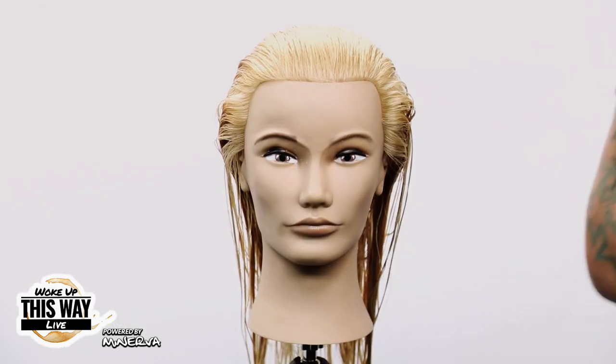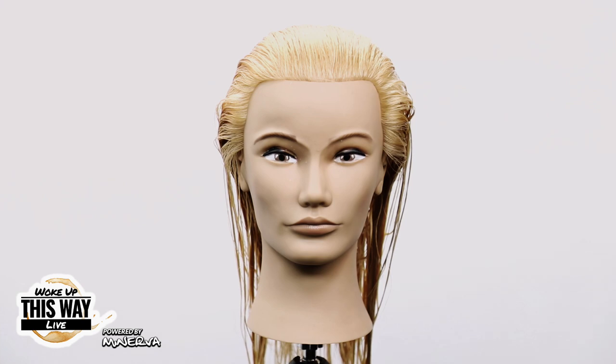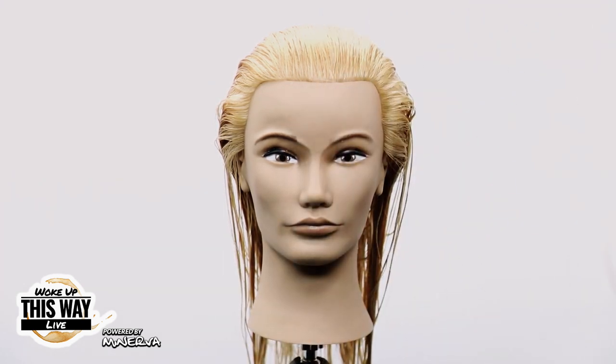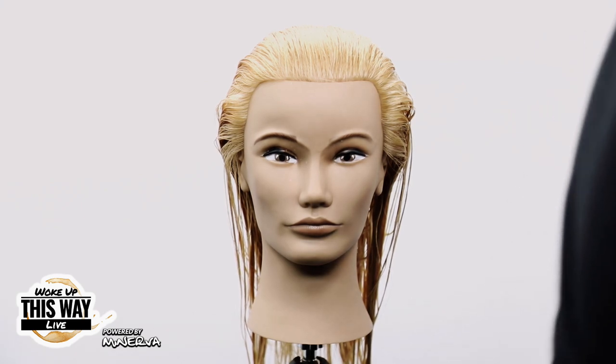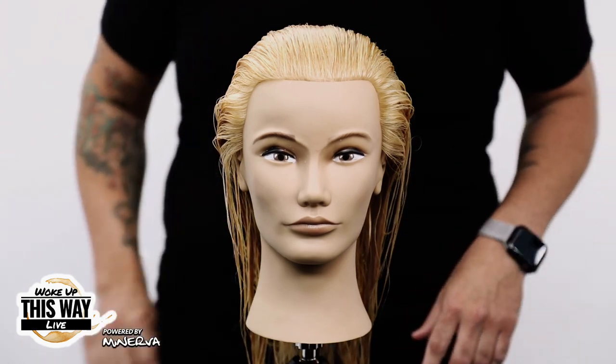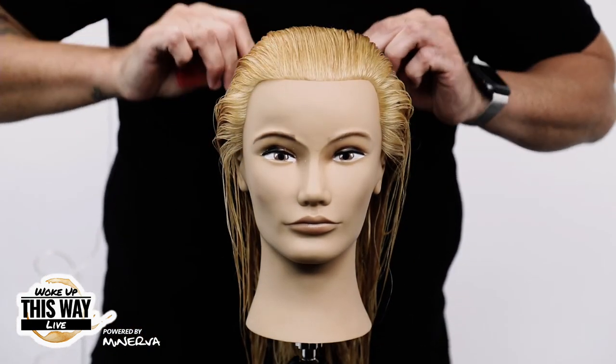All right, we're going to pop on over here to the mannequin head. And I want to know in the chat, first off, where are you watching from? If you don't know what to write, put that in there. And then second, what type of layered haircut would you like to see today? I got a thought, but it might not be the same as you guys.